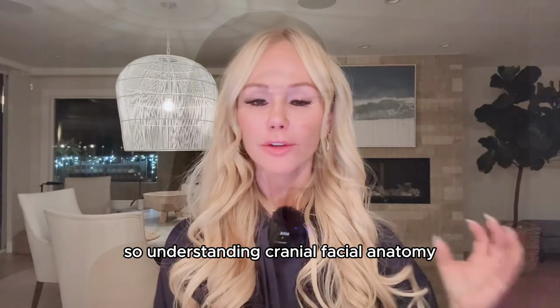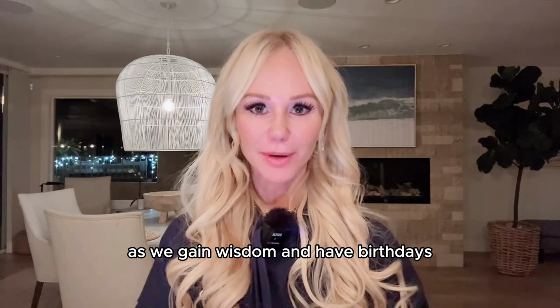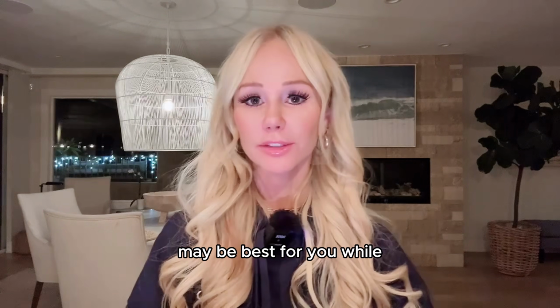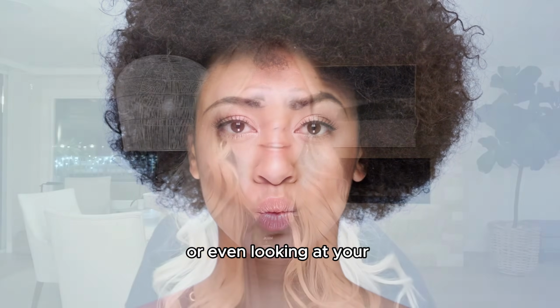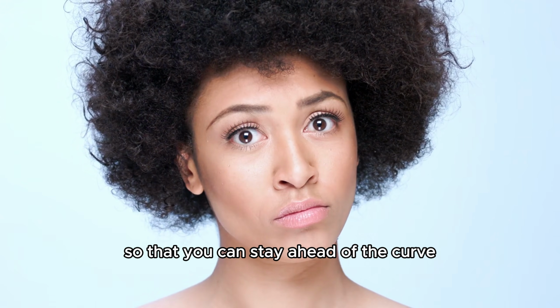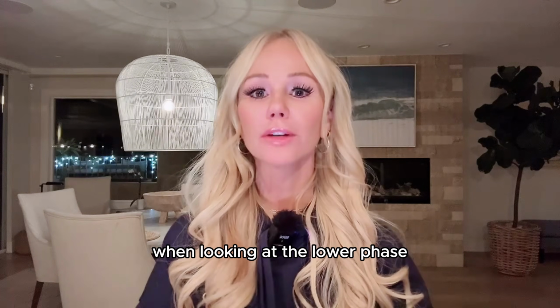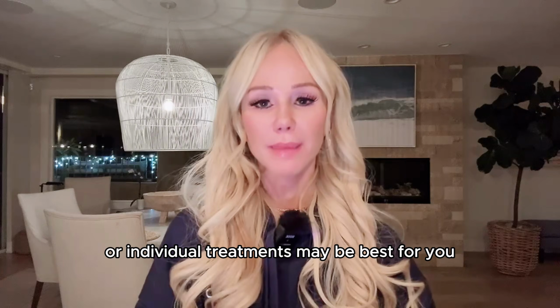Understanding craniofacial anatomy and the changes that can happen as we gain wisdom and have birthdays will really help enhance your understanding of what treatments may be best for you, while noticing these changes that you're seeing in your own face, or even looking at your parents or your grandparents and noticing what changes are in your future, so that you can stay ahead of the curve, be proactive, and approach it like a clinician when looking at the lower face and what combination of treatments or individual treatments may be best for you.